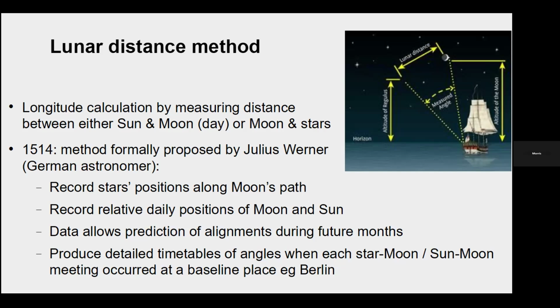This data then allows prediction of the alignments, because you know the pattern, and you can then take it forward and produce a pattern of what's going to happen. You then have to put all this data into a set of timetables, which the navigator consults and uses. Sounds easy, but the realities, practicalities are very, very challenging.